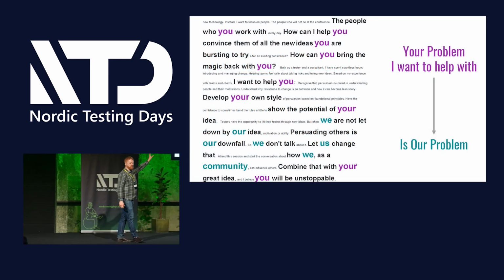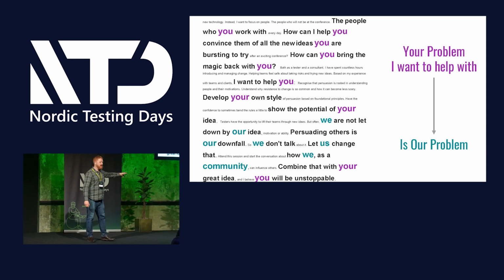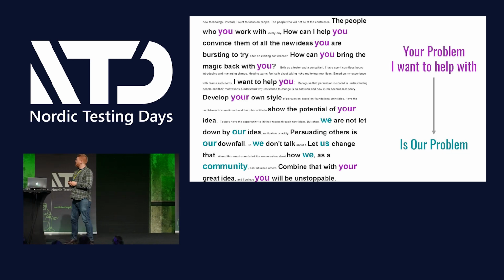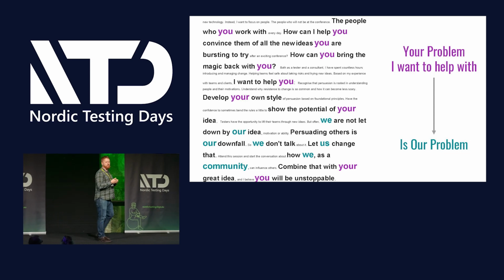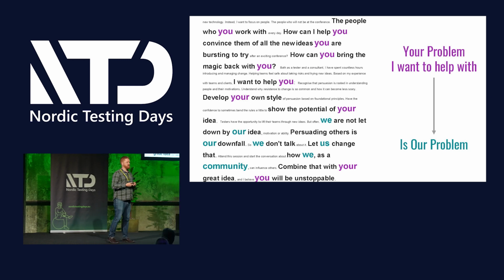And again, I use this trick in the abstract. So in the beginning, I talk about your problem that I want to help you with. And at the end, I flip it on its head, all those words in green, and I say that's our problem, it's our shared problem. We're in it together and we should help each other. We are not let down by our idea. Let us change that. How we as a community combine that with your great idea, you will be unstoppable. It's quite a persuasive trick that you can use with people.